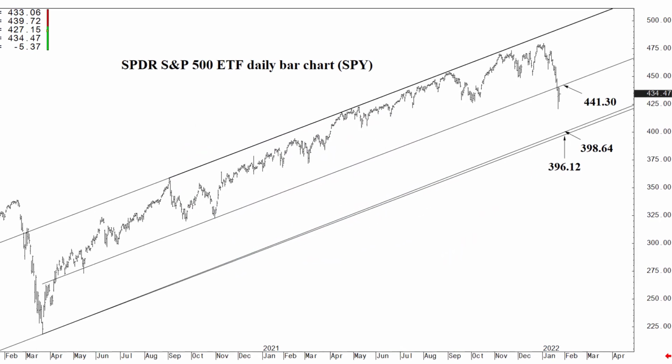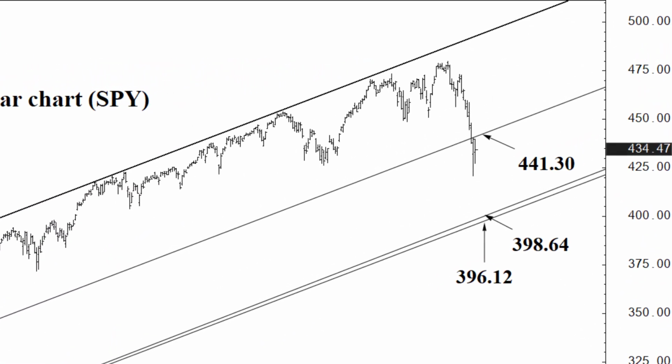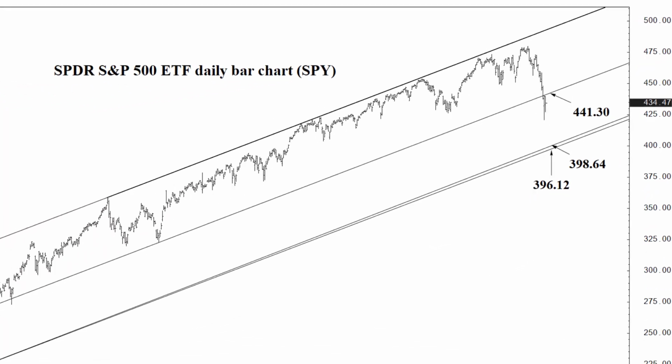Just a reminder, was it last Friday? We settled below that formation that is presently at 441.30, and on Monday we put out the move low so far, but we've yet to close above 441.30. Doing so, I think, would probably indicate a good move low. Holding below 441.30 does maintain a 3 to 5 week downside objective at 396.12 to 398.64. We could get down there much quicker, by the end of next week. I'll get to that in just a moment.